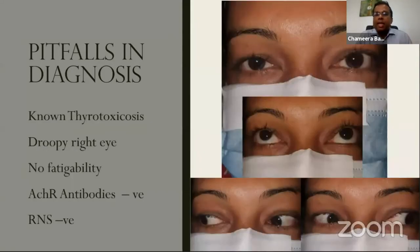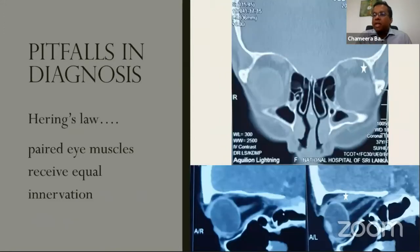This thyrotoxic lady came with a right droopy eye, no proptosis, eye movements normal. We thought about myasthenia gravis. We did all the investigations, but all were negative. So we went again for imaging. The CT scan showed an enlarged levator superior rectus complex on the left side, where there's no ptosis. So how are you going to explain right eye ptosis in this patient?